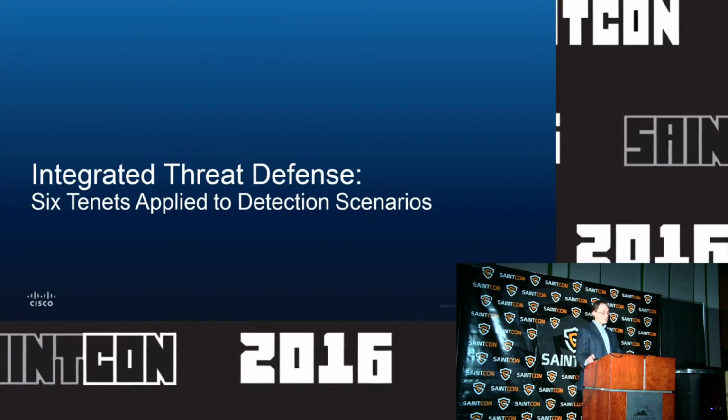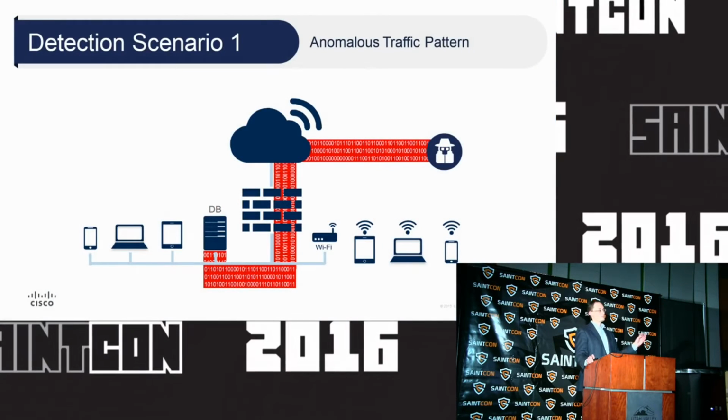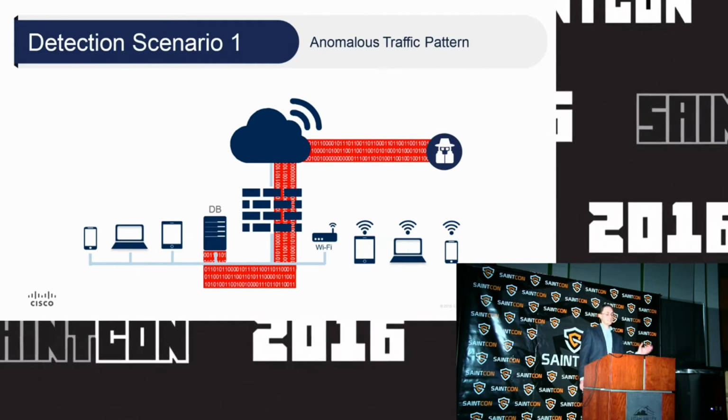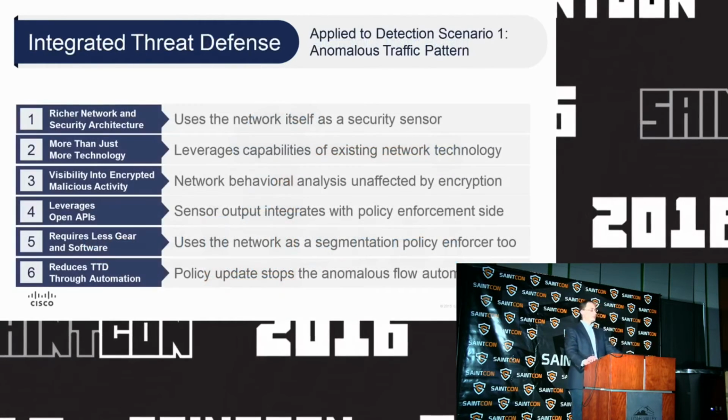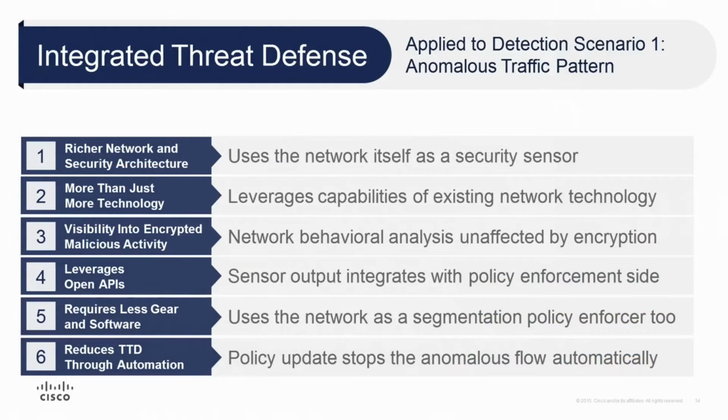The one last thing I thought I would do is just take these tenets and apply them back to the threat detection scenario. So for example, remember that first scenario where we have this big pile of data that's leaving a database server? So one of the ways we can do it without going through all of this detail is, like I mentioned, the network itself actually generates information about traffic patterns, right? It can say that on a normal day, this database server is only connecting to these 5 systems, and all of a sudden, there's a whole pile of information that's going in a new direction, right?